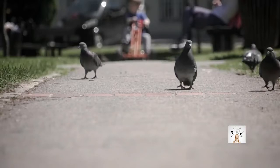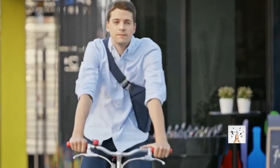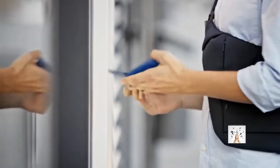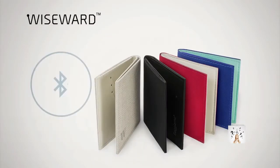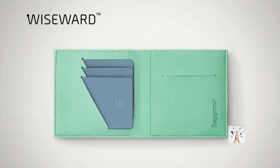We are all connected. We know the distance traveled each day. We monitor our heartbeats and battery life of our speakers. We know where our friends are at any given time. We have nice gadgets to do it with and nice bags to carry them around. Meet the Gizmo Wise Word, a smart wallet that not only looks like the 21st century, it is one of the most secure wallets for your money and all types of cards.